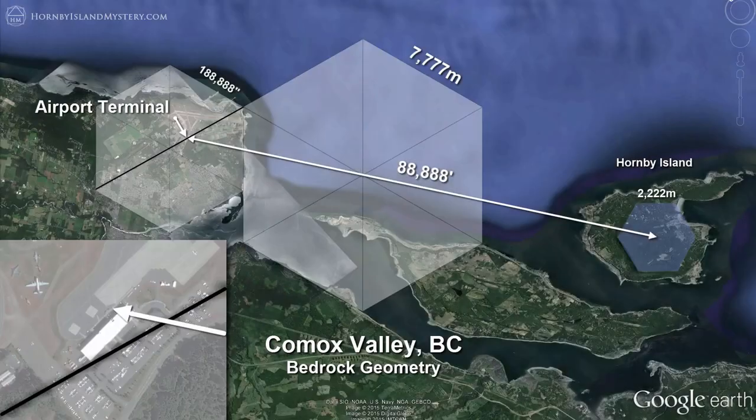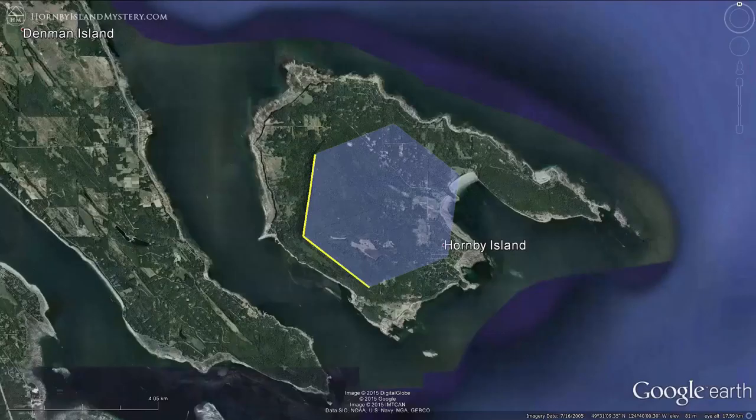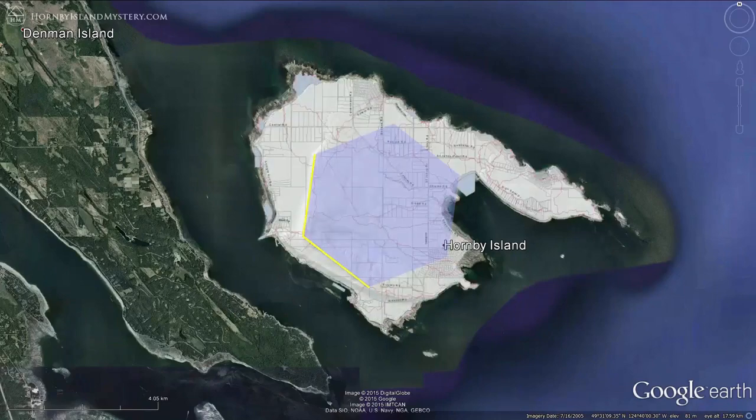The geomancy of Hornby Island and the Comox Valley, BC act as a unifying theme throughout this video series, so I'm noting the connection to Hanford. Hornby Island's main two ridges express a hexagonal patterning of the island's most prominent bedrock.